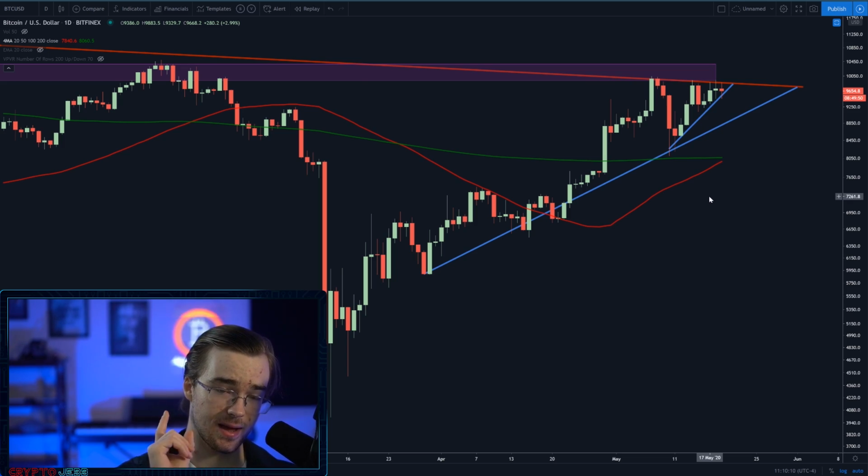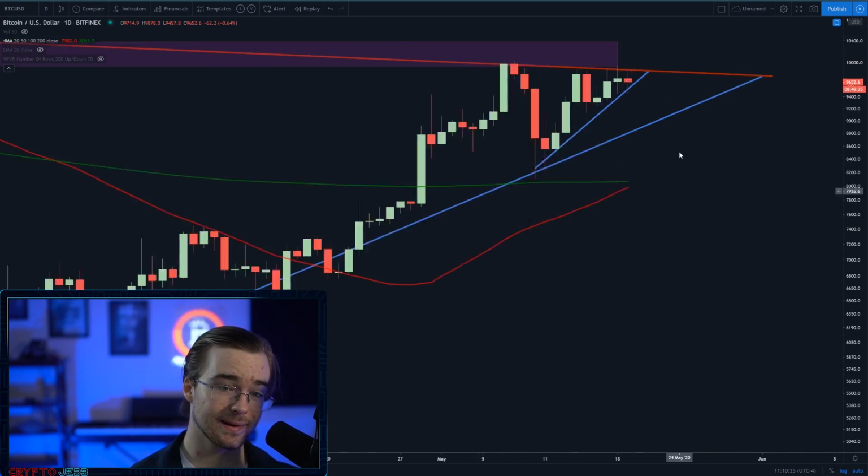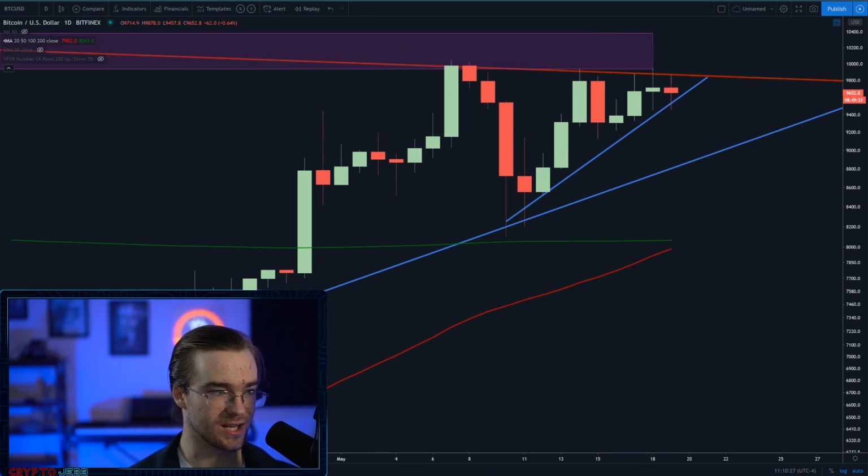There is one caveat to that, and that is now that the halving has passed, there might be less hype in the market, so maybe there isn't quite as much tension as we think there is there, but there is definitely some. What do we want to look at in a consolidation pattern? Well, we want to look at tension building. We want to look at Bitcoin testing support and resistance.